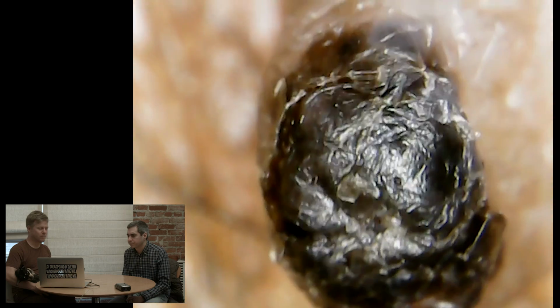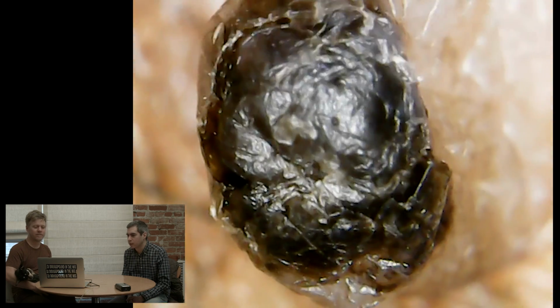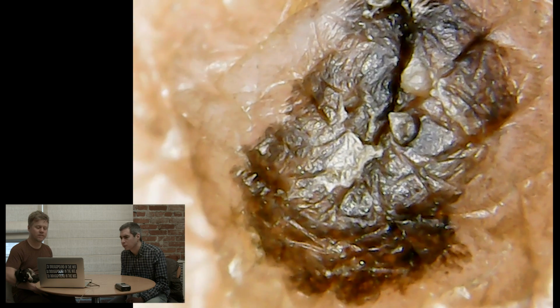It's interesting that the nipple tips are black. It's like I dyed them. They're like noses almost. I took her in and had her nipples dyed. What happened to that nipple? Why is there a little crack?